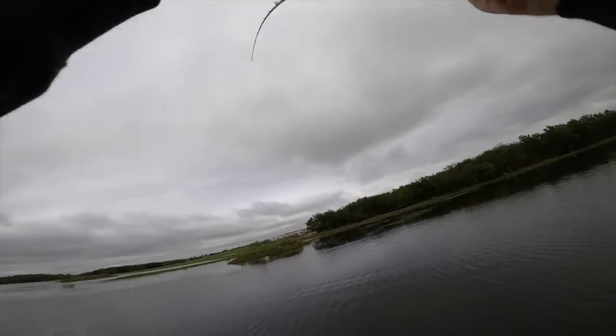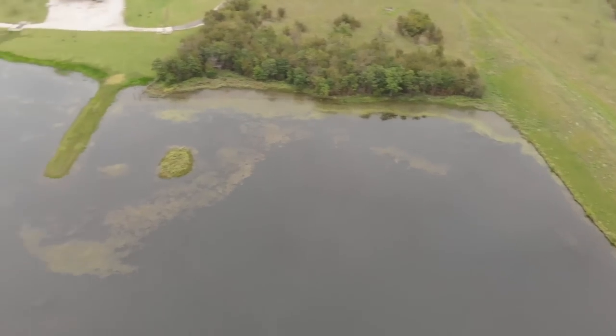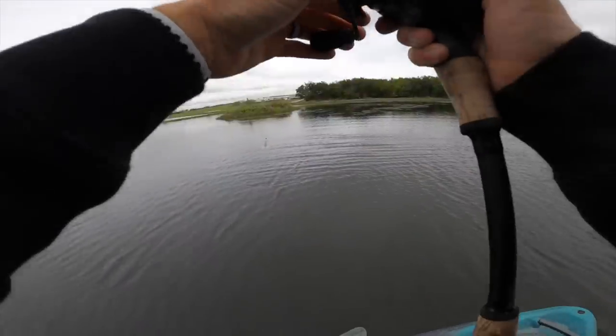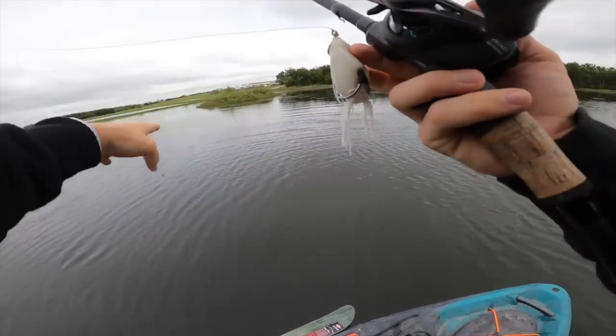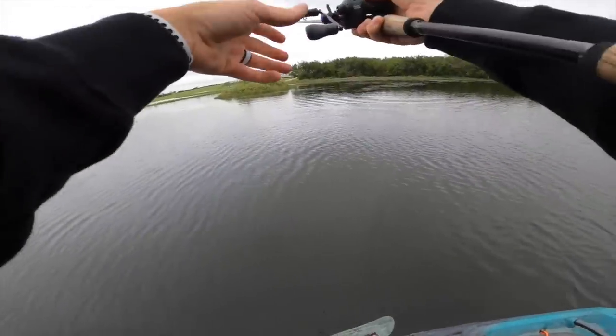Got him. Oh no. On the frog. First bite was on the frog right off the island. I think that was second cast with it too. I heard a couple fish blowing up. Figured I would throw it. Wasn't a bad decision, but I missed the fish.